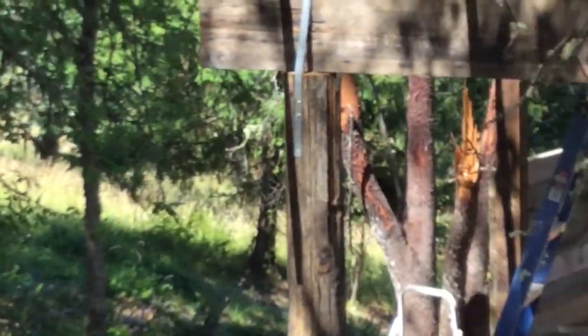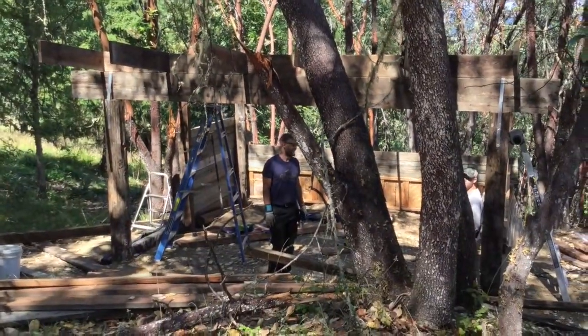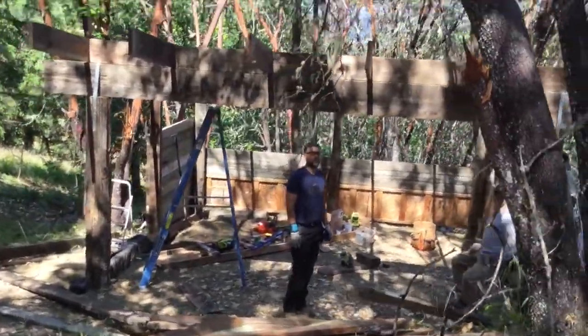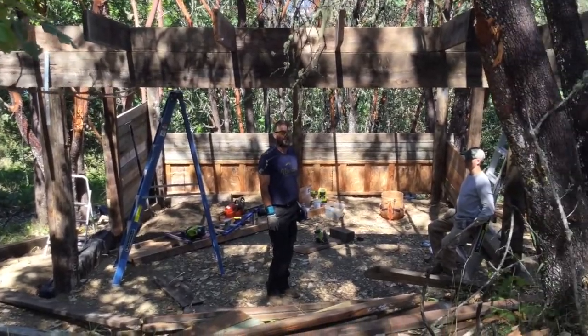Here, I'll take the camera. Guys, hey! How's the shed coming? It's Sylvia's deal. You mean the rhino enclosure? Oh yeah, the rhino enclosure. It's looking good. Do you think it'll hold some goats in? I think it will for sure.